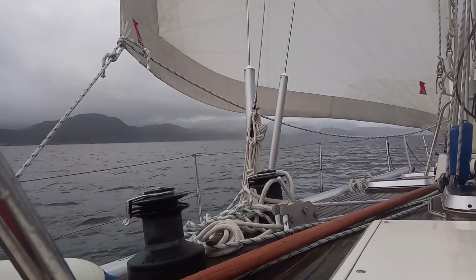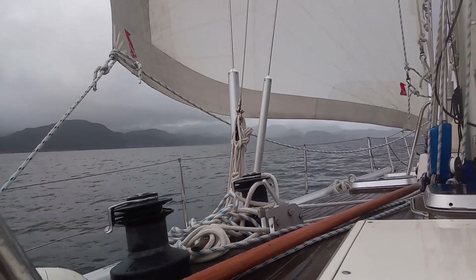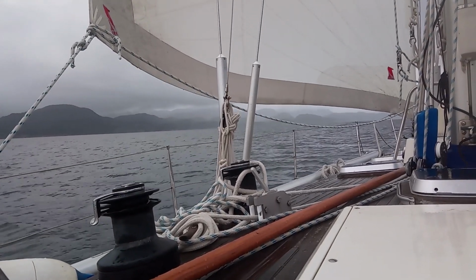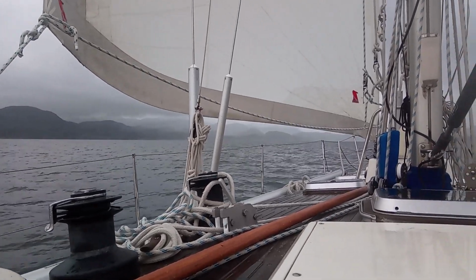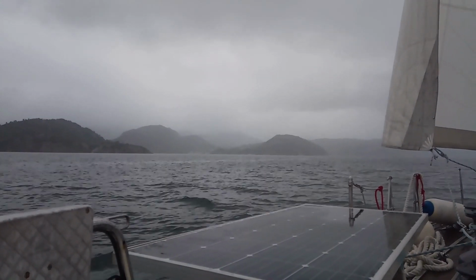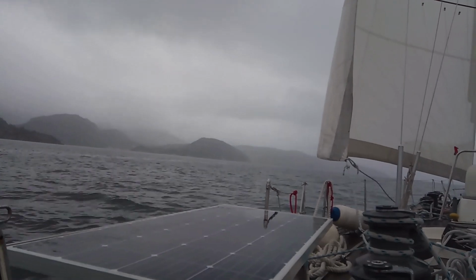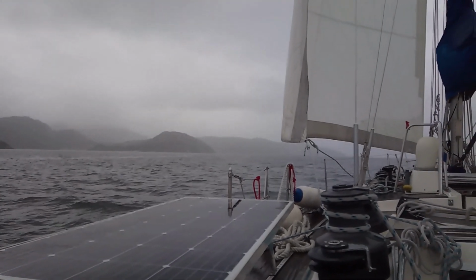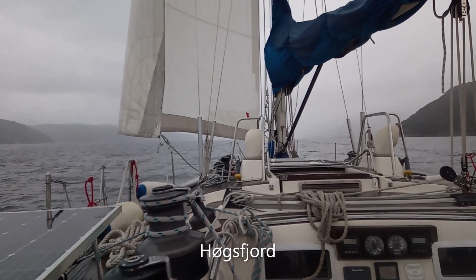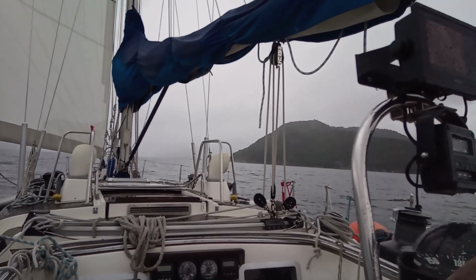Well, it's a drizzle, let's just put it like that. It's kind of grand to look at with all of these black and dark brown colors, but I wouldn't mind if the sky cleared. We're sailing almost on a broad reach down Lysefjorden, and I've just unfurled the Genoa and let the mainsail be, because I'm not going very far today.